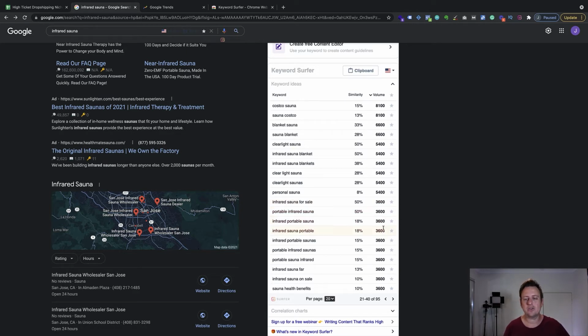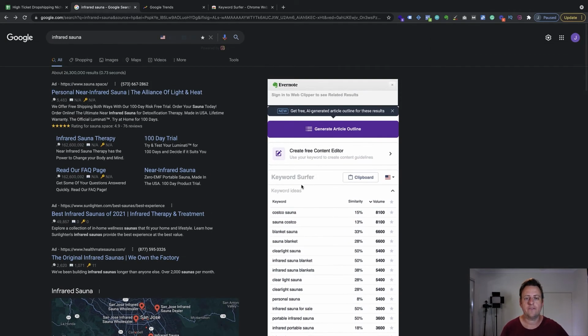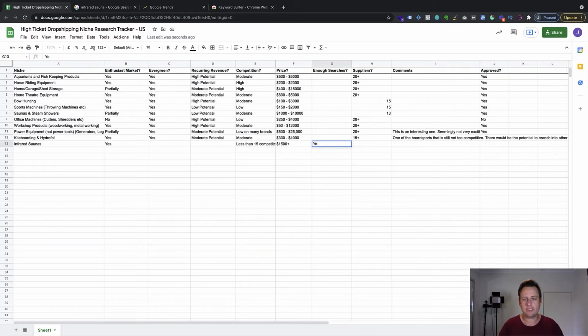I can add these all together because they're all still about infrared saunas and people who are searching for infrared saunas and likely to buy them. It may take me past that 20,000, but there is easily enough search traffic here that I found using the Keyword Surfer tool. I'm going to say that yes, there are enough searches happening.